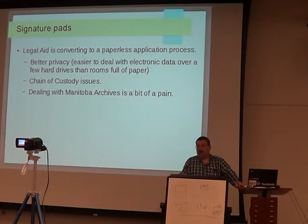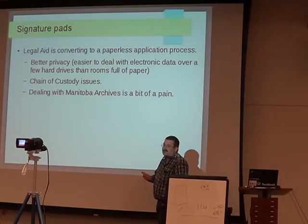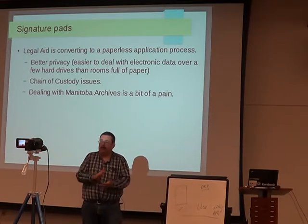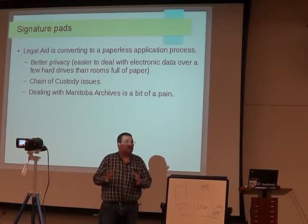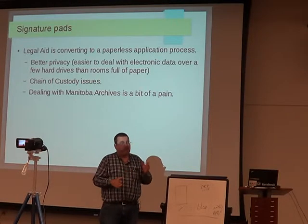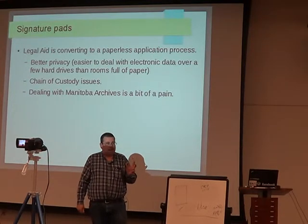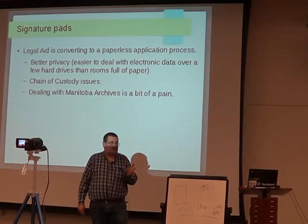Not only can it not fall into the general public's hands, but we don't want it falling into the prosecution's hands, right? Because there may be a piece of evidence that exonerates a particular client or something like that. So we have to keep that stuff very, very tight. Every paper that we don't generate is a paper that we don't have to store. It's a piece of paper that we don't have to monitor. It's a piece of paper that we don't have to keep an eye on.